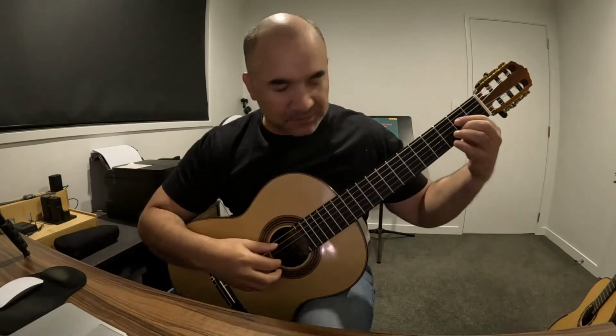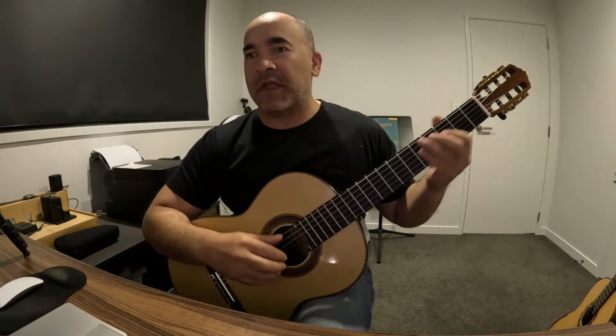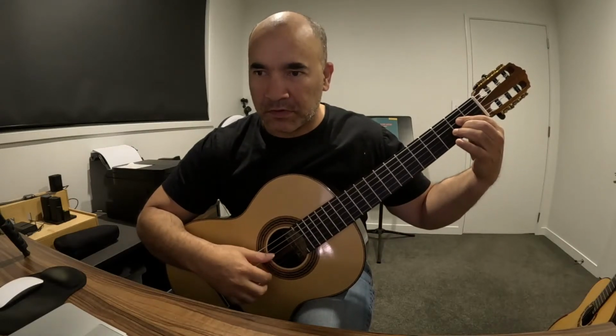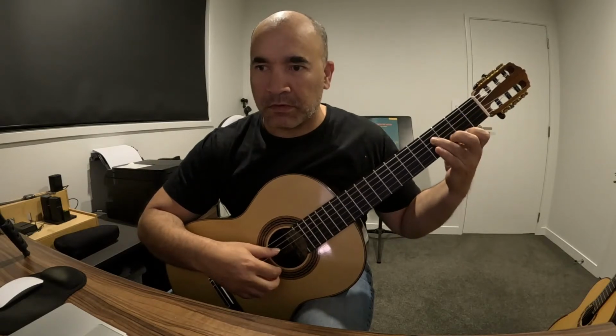Okay, so let's head back to the live stream purpose, which is tremolo. So we were looking at the gap between thumb and annular, which, if you have that gap, your tremolo is going to sound a bit like machine gun bursts. Da-da-da-da, da-da-da-da, da-da-da-da. It's going to sound a little bit like that.